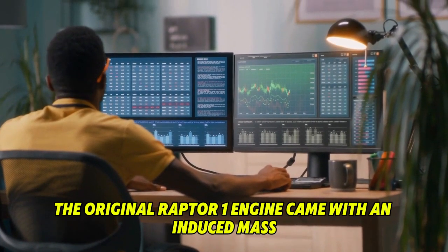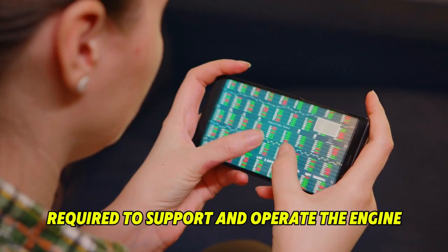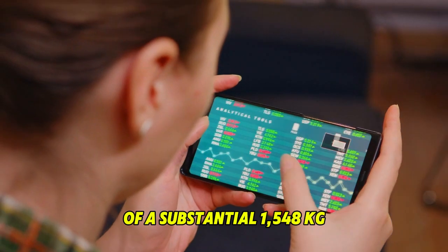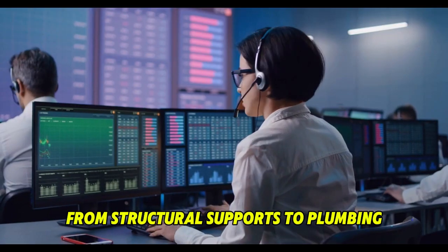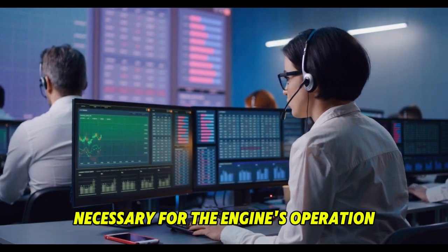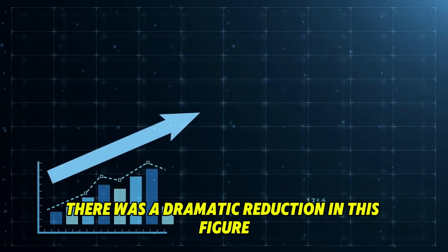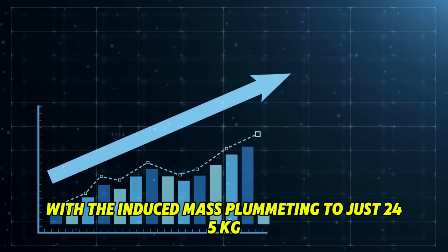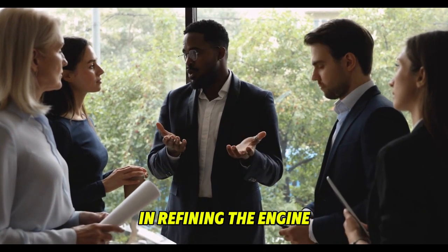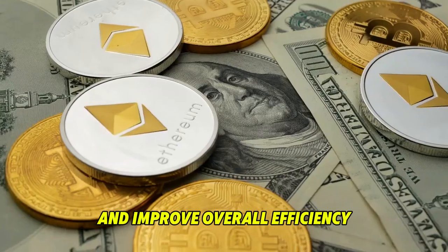The original Raptor 1 engine came with an induced mass, a measure of the non-engine mass required to support and operate the engine, of a substantial 1,548 kilograms. This weight included everything from structural supports to plumbing and auxiliary systems necessary for the engine's operation. However, as we moved to the Raptor 2, there was a dramatic reduction in this figure, with the induced mass plummeting to just 245 kilograms. This change marked a huge step forward in refining the engine designed to minimize excess weight and improve overall efficiency.